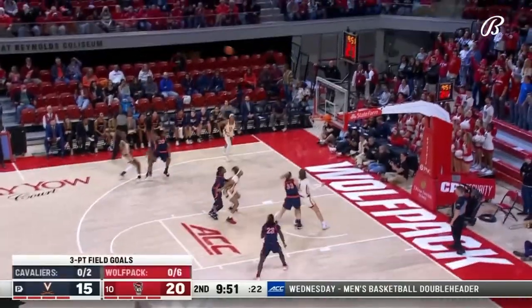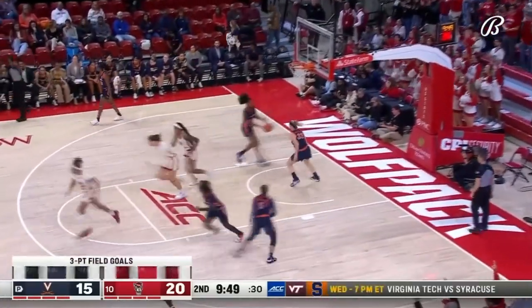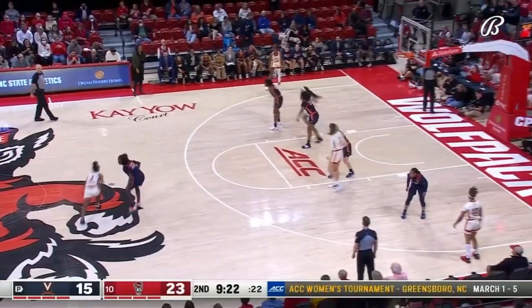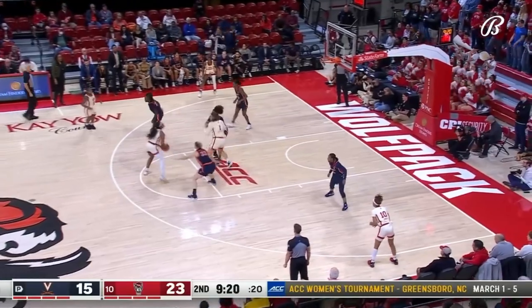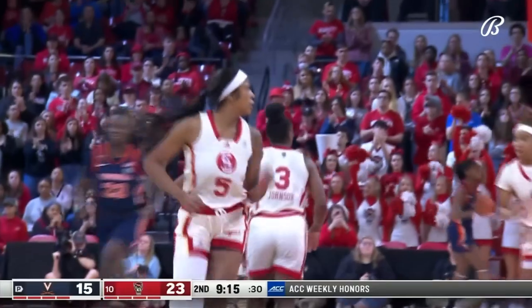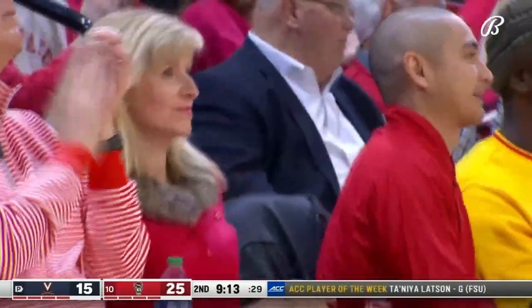Wolfpack ball. Setting up the Rivers 3. First trifecta of the day for either team. How lights out they were just shooting. You always look at the positive side. I appreciate that. Jada Boyd knocks down the line, too.